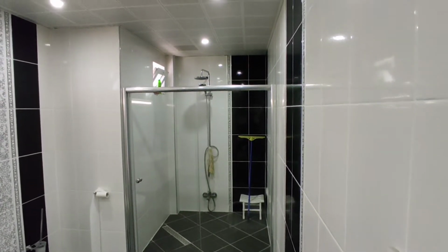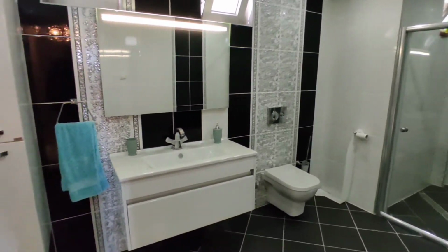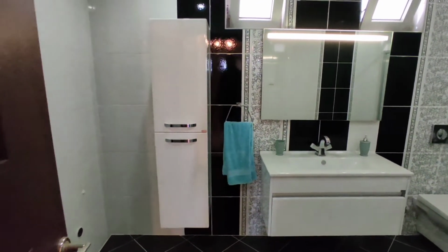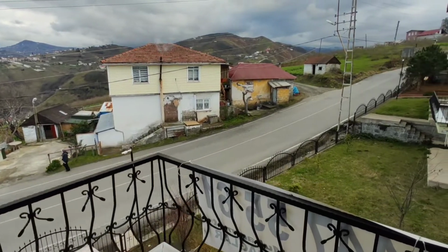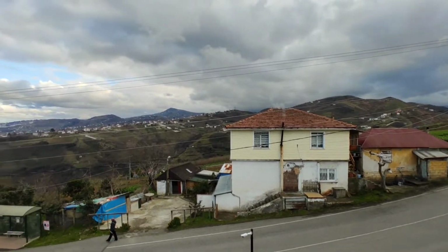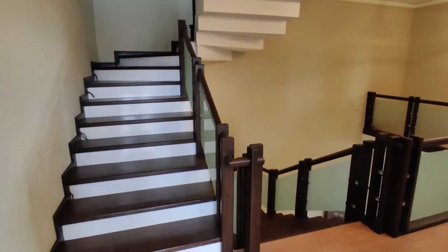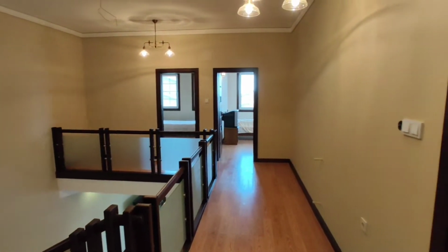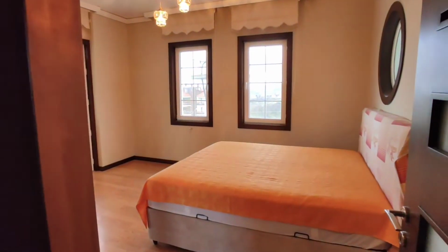Ceramic is very good. Shower cabin, bathroom cupboard, mirror. There is a small balcony. Mountain view from this balcony. There are three bedrooms on the second floor.